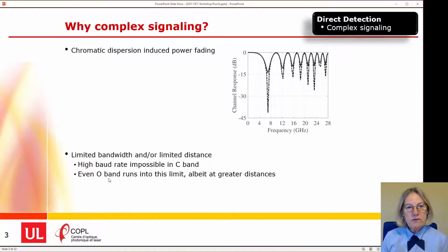So we'll begin with direct detection. Why complex signaling for direct detection? Well, what we see here is a frequency plot of chromatic dispersion-induced power fading. So this is the channel response for, I think it's an 80-kilometer fiber in this case. And you can see that for even moderate gigahertz bands, we can have significant fading. And this, of course, is for the C-band. And this is what limits the bandwidth and therefore the highest baud rate that can be supported.